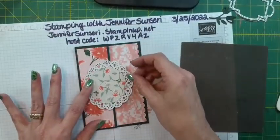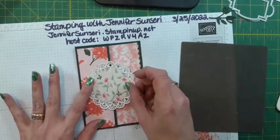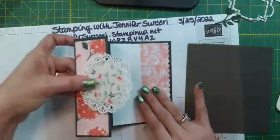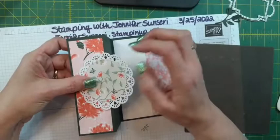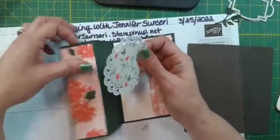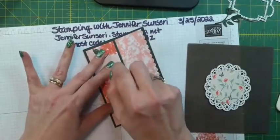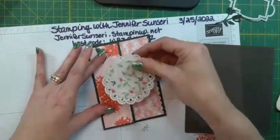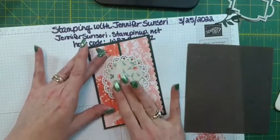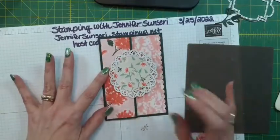All right. So I think we're going to go this way. This way. I think we'll go this way. Now, when I do this, I want my card to still open. Okay. So we're only going to put adhesive here. We're not going to put adhesive on the whole back of my doily. All right. So I'm going to eyeball this. And I'm just going to put some adhesive right here. Looking at where my butterflies are. Okay, and if I need to go in there with a little liquid glue, I could, but I think it's pretty good. All right, so that's the front.